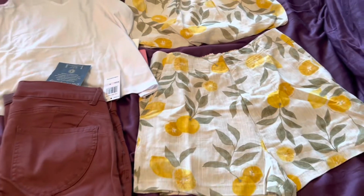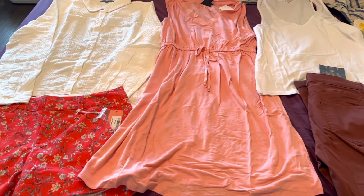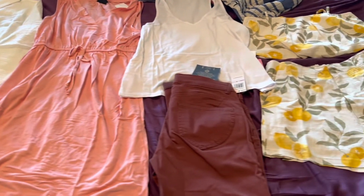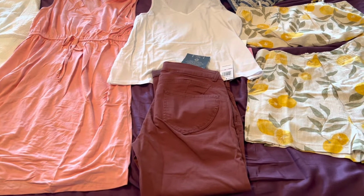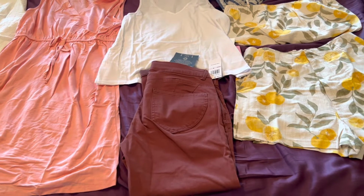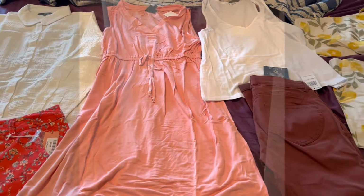So that is what we got in this box. Now remember, you do get 7 pieces versus the 5 that you get from Stitch Fix, and you only have to keep 5 in order to get their discount, which is 20% if you keep 5 or more items. So we're gonna go ahead and get started on trying things on and see what we think.